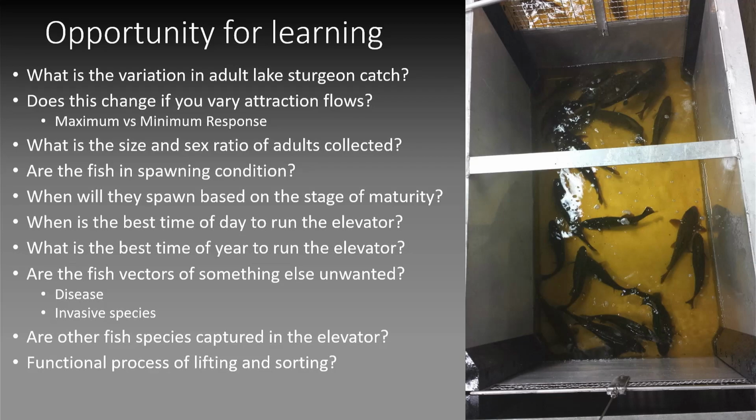How do you decide which ones go upstream versus which ones go back downstream? What's the best time of the year to run the elevator, right? So this is expensive. You have to have people there. So maybe you can think about certain times of the year you want to run the elevator. Maybe there are certain times of the year it's more successful. You get more fish versus fewer fish. What's the size and the sex ratio of the adults that you're going to collect? And so Rob and a bunch of people were involved with trying to answer some of these questions, just the mechanics of how we actually go about operating the elevator itself, okay?